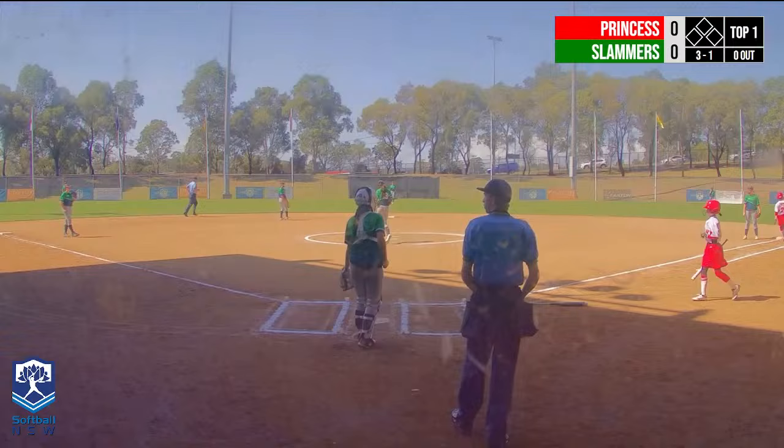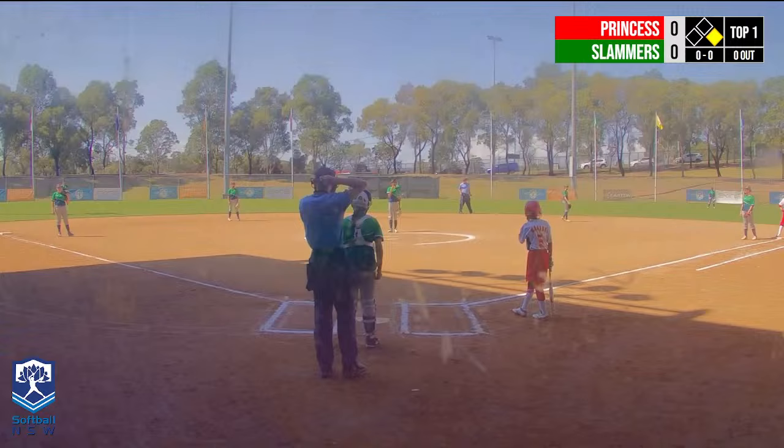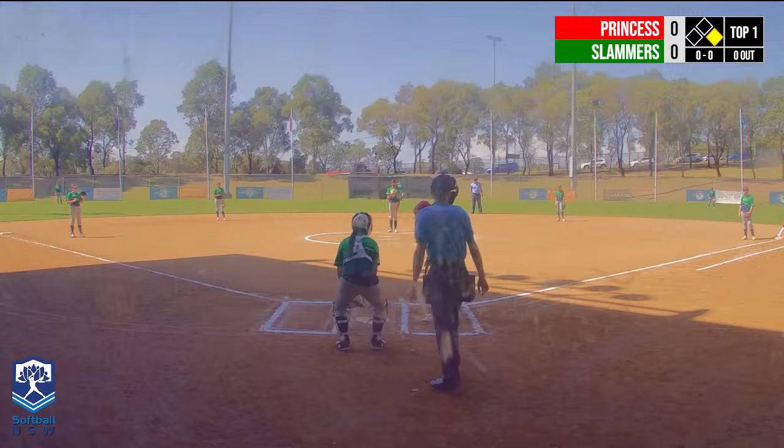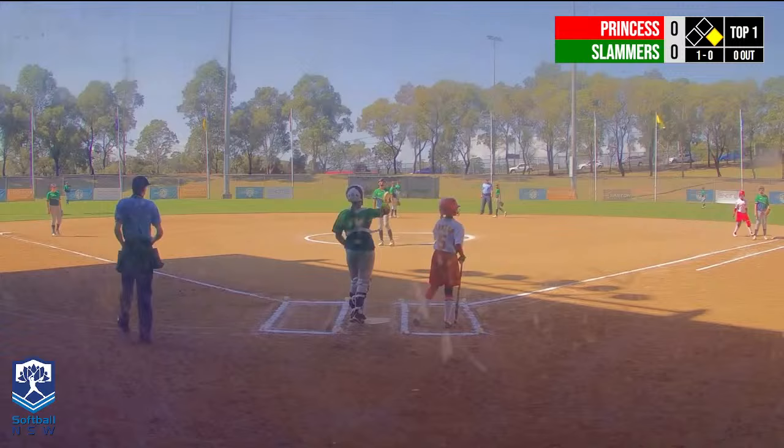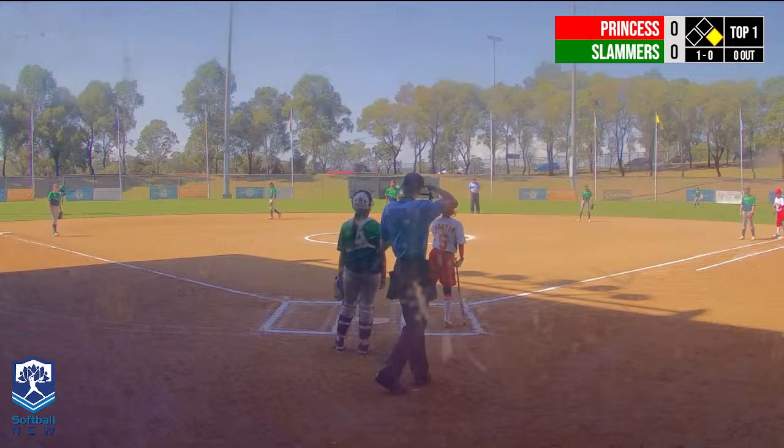Shortstop, Charlotte Bedwell. Third base, Rose Santana. The outfield looks this way. Laura Ludbrook is at left field. Centre field, Shatia Lucas. And at right field, Abby Barnes. So, new batter for Japan Princess, number 5, Nanako Taniguchi. And Taniguchi lets that first one go through for a ball.